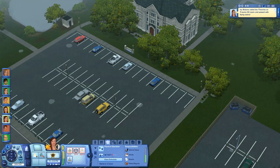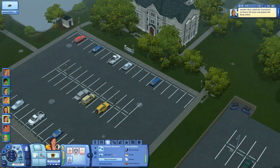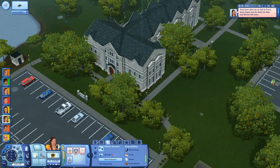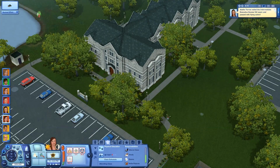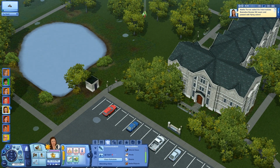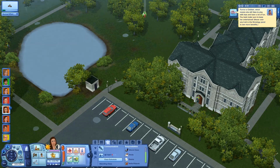Ivy Malone passed theories on trauma one exam. Jennifer also nailed her exam. The Art of Fortunes 102. Oh no. Risk and Women? I have no idea how that relates to physical education. Well, I don't know. I'm not even going to think about it. Intermediate Executive Excess. What's her? Oh, goodness. Oh, she's communications. Education of Social Science.